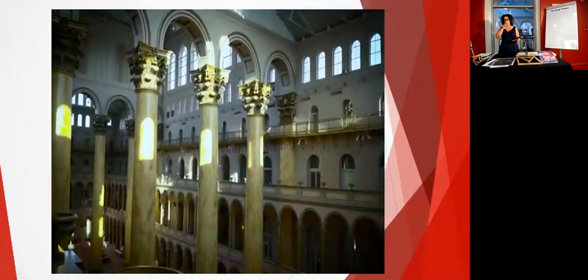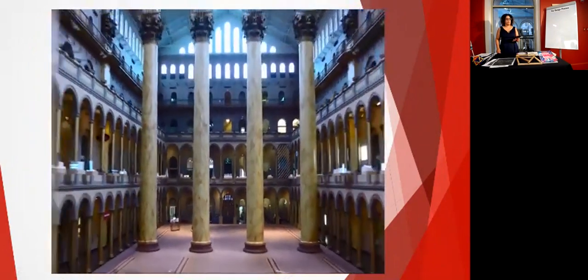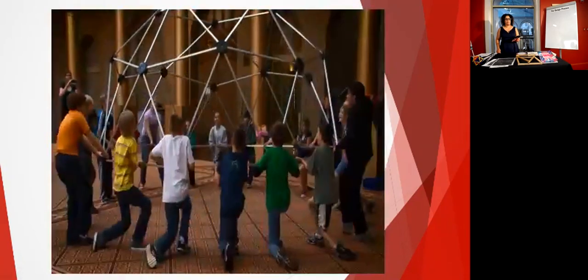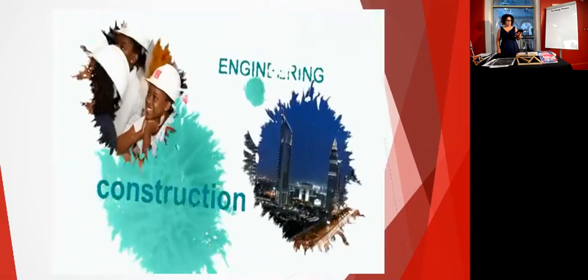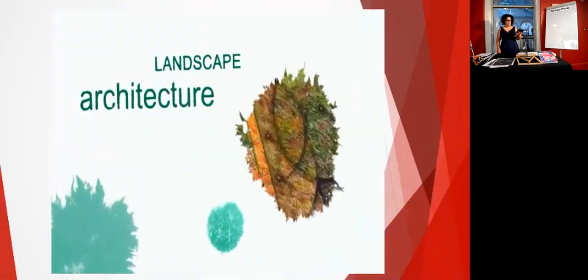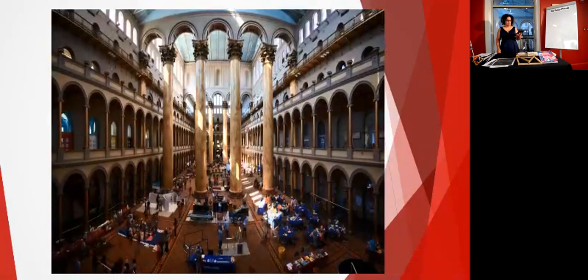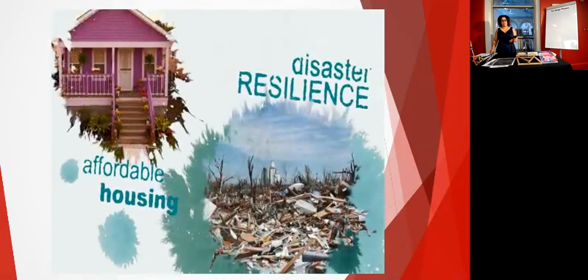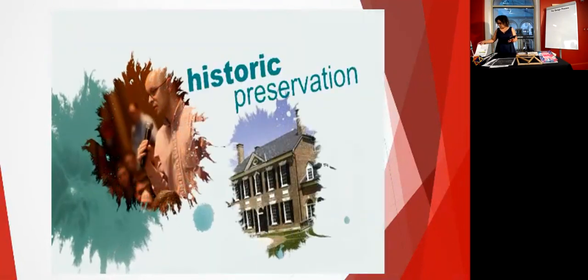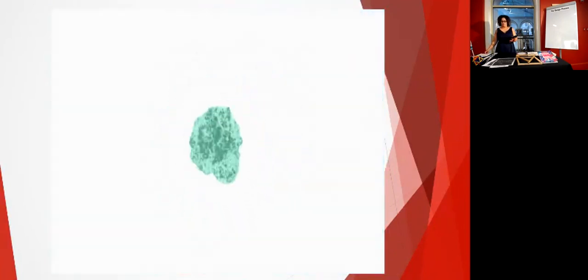Fitting to its mission, the museum is housed in one of the most impressive buildings in America, featuring interior columns among the largest in the world. Here, visitors of all ages take part in exhibitions, public programs, and festivals, experiencing the wonder of architecture, design, engineering, construction, and landscape architecture, the industries that create our cities and communities. The museum is a forum for public conversation on critical challenges like sustainability, disaster resilience, affordable housing, and historic preservation. The National Building Museum, the place where ideas are born.